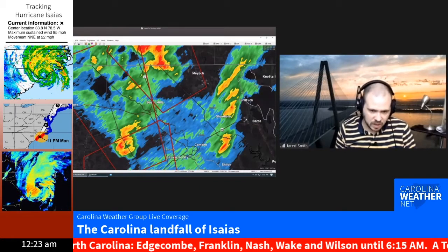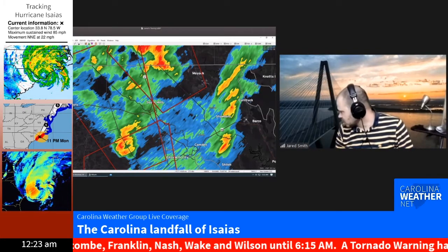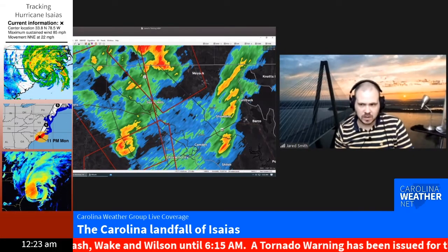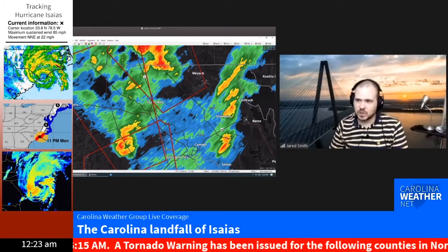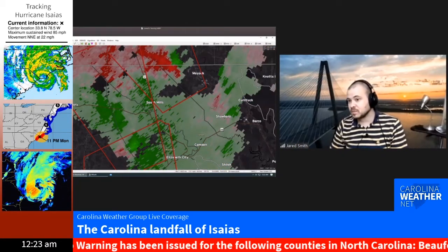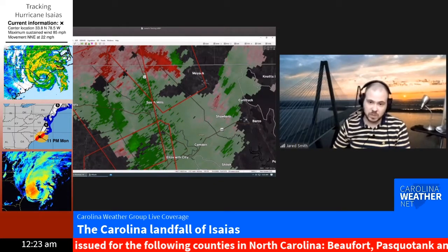Let's go to the velocity display. There's your velocity couplet right here. Again, it's still kind of broad, not the best looking velocity couplet, but certainly capable of producing. And when you're in a situation like this, in which you have tornadoes that could spin up and down very quickly, better safe than sorry, because they could spin up and down very quickly.